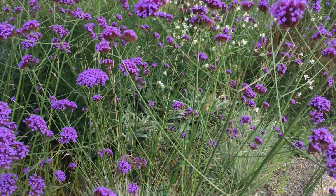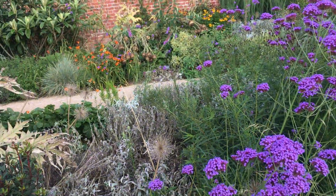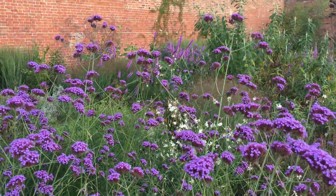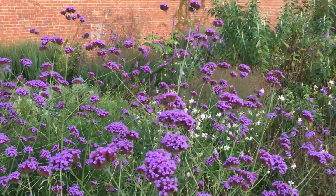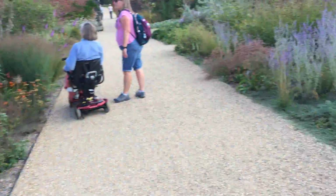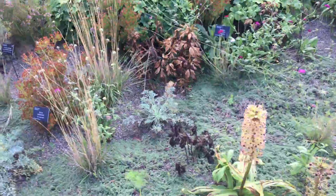Good old Verbena bonariensis, which bees and butterflies absolutely adore. You can't go wrong, and it flowers all summer, right through into autumn, right through into October, looking absolutely stunning. And here we have a little white butterfly, but it's not coming into land. And look at this, got a lovely creeping thyme here.